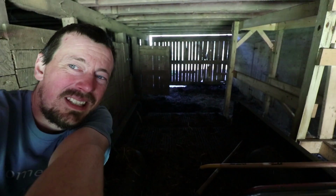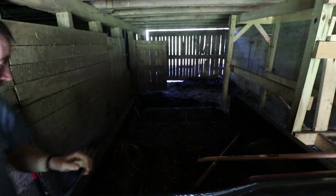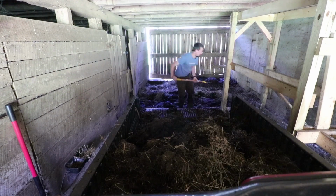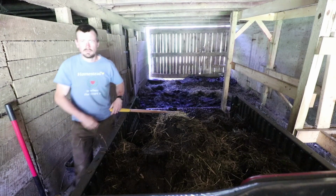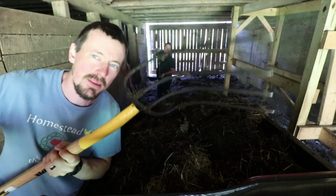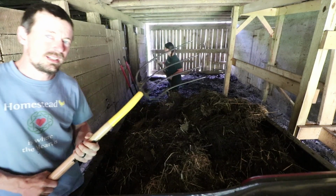This, by the way, is the 10th load total going out of this cleanout. Look at that! It's a new pitchfork, and you know what that means? We have two pitchforks now. Big upgrade on the homestead.